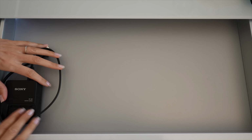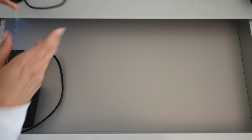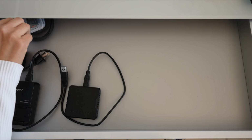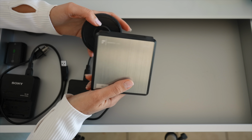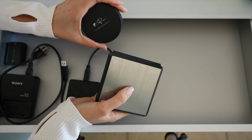I've got my Sony A7 III battery charger, extra backup battery, my Pro Grade card reader, some extra cards and an extra little part that goes to my camera. Lens filters, these are from Polar Pro. This is the circular polarizer that I have on my camera right now. I really like these a lot. This is the one that I use all the time, but I also have this Peter McKinnon one.